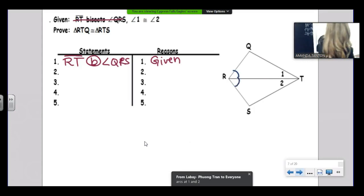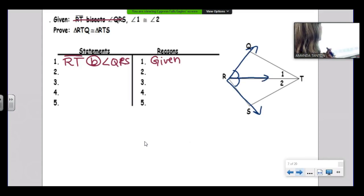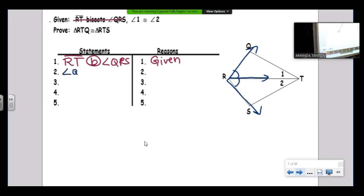So, if angle QRS got cut in half, then angle QRT and angle SRT are congruent. Are we okay with that? Because I heard some scary answers. If an angle got bisected, that means that it created two congruent angles. So, angle QRT is congruent to angle SRT.